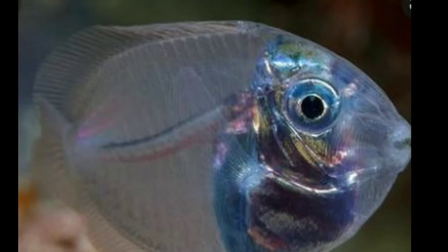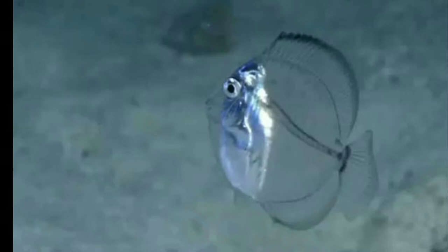Transparent juvenile sturgeon fish. This transparent fish is a juvenile sturgeon fish. They are found in a wide range of waters, including those around New Zealand. Believe it or not, it's the same species of fish as Dory from Finding Nemo. They can grow up to 30 cm long and are popular aquarium fish.